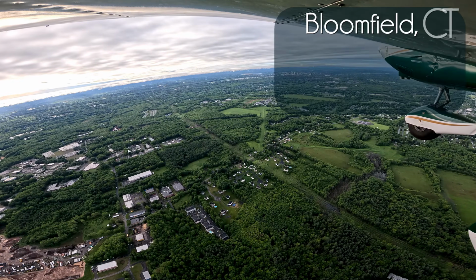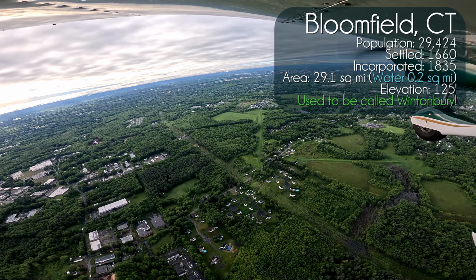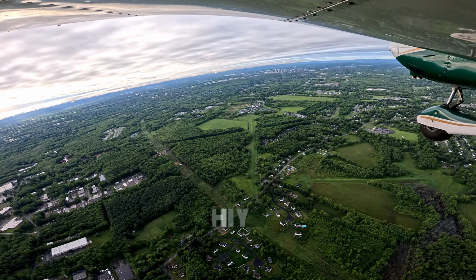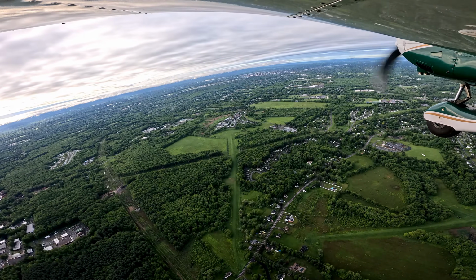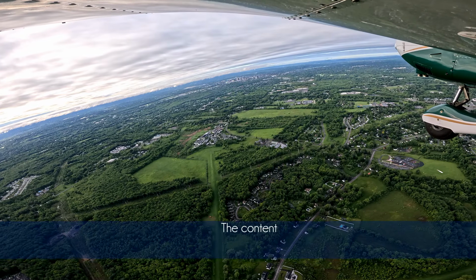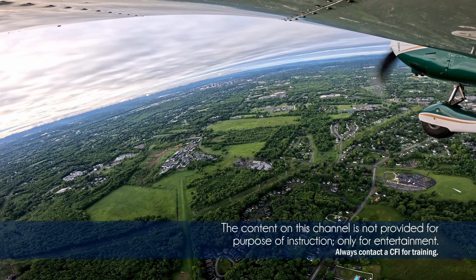At a distance of about 7.2 nautical miles, or 8.2 miles, we're traveling over Bloomfield, Connecticut. Shout out to my friends above Philly Street. Originally part of Windsor, Bloomfield was called Winterberry, from the 3 neighboring towns of Windsor, Farmington, and Simsbury. It finally became incorporated in 1835.